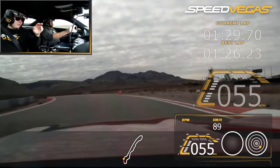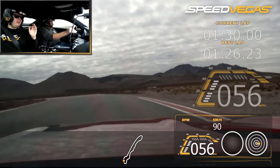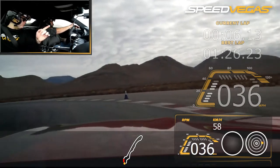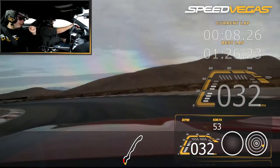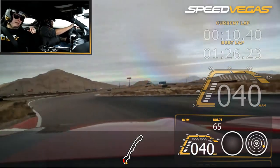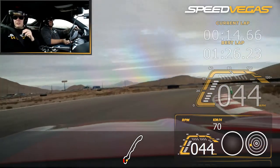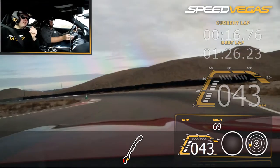Here we go, and eyes up, try to look for that orange, brake in there. Nice wide line here again. Wait for that blue, then try to turn your head, look right up towards that apex. There you go. Yeah, perfect. Staying in the middle, holding that line. Keep the turn, and then right over to that green apex cone.